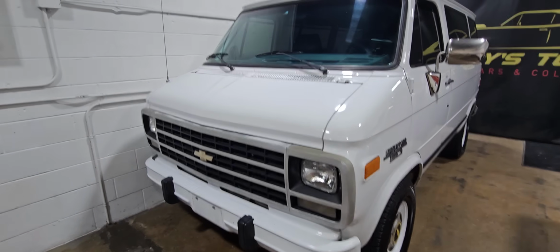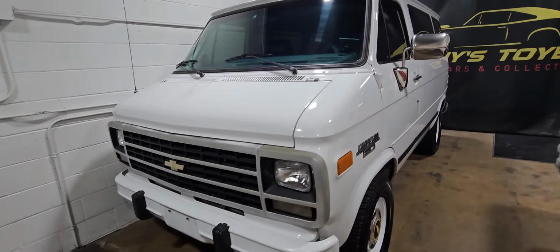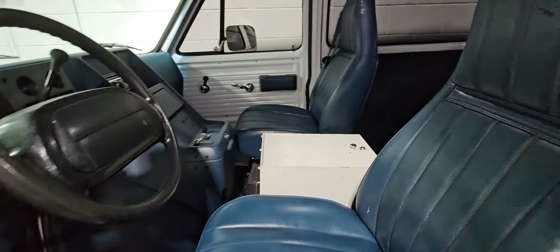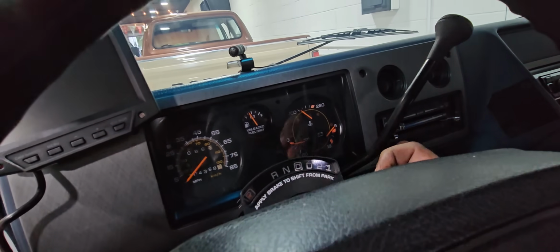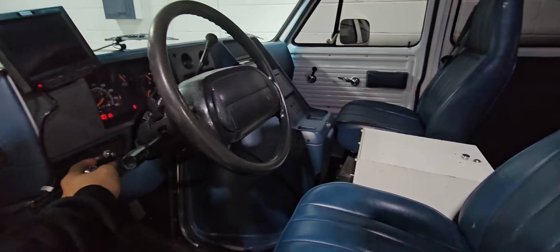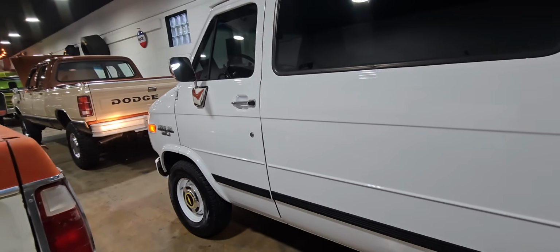95 Chevy G20 van. I know it's not a Mopar, but dude, how clean is this little bastard? Shorty with the windows. This thing is so cool. The cool thing about this van is it's a 95. This is the last year for this body style, so it's the old body style, but you pretty much get all the modern features. It's a 4.3 liter V6, 104,000 miles, and she is so cool.